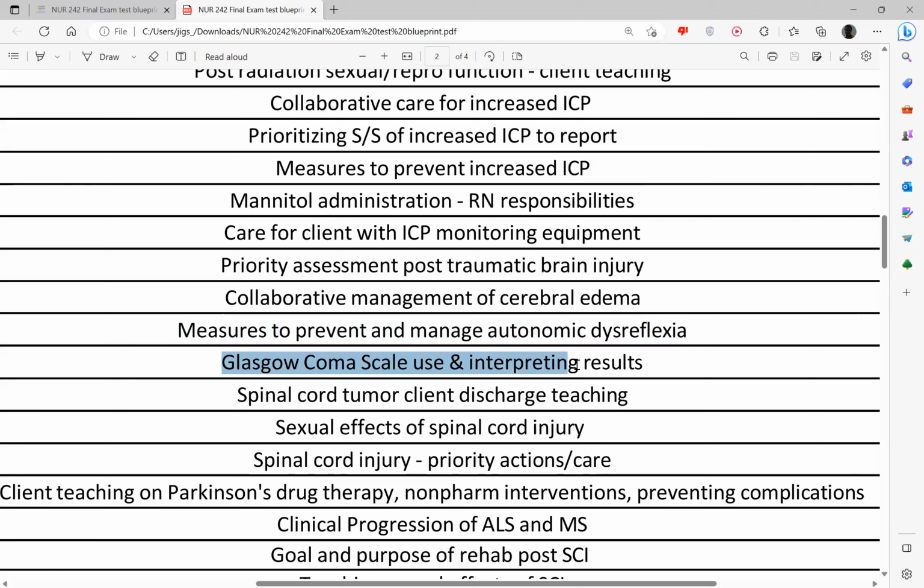Technically it's not math because it involves an assessment as well, but you still total, so technically it's math. And you're not allowed to bring any cheat sheets, so you should memorize the Glasgow Coma Scale. And it says interpret the results.